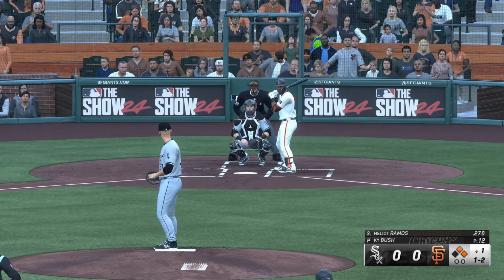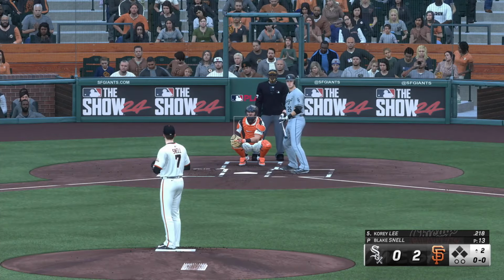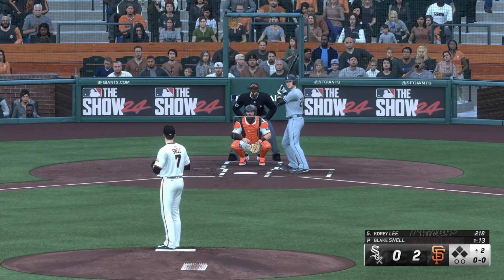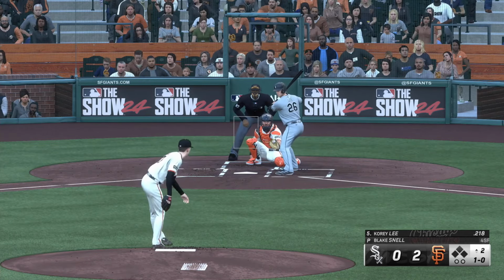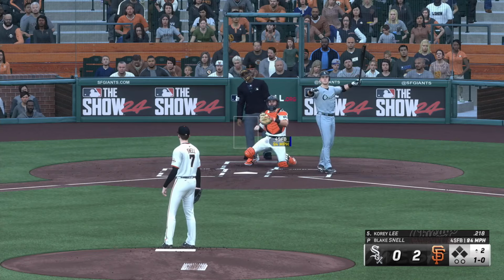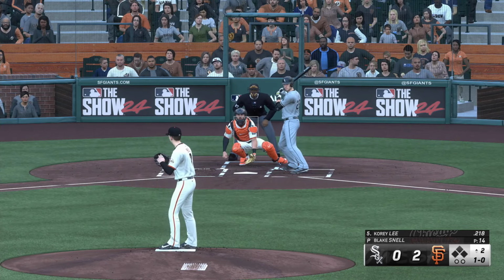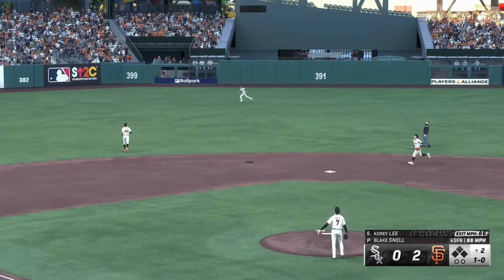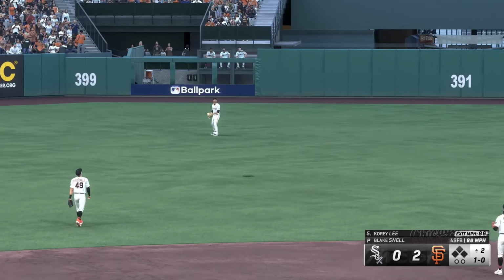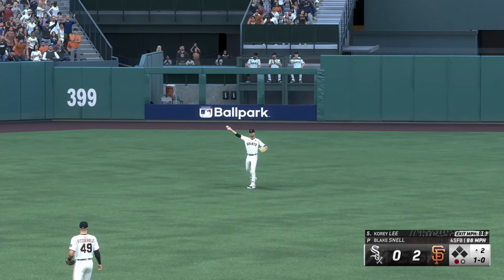Back here in San Francisco, here's Corey Lee. This is a guy who is very highly regarded defensively. Fun to watch him control stuff behind the plate. Good game caller, good at framing, but it's that big arm that really stands out. And here it comes. Swing and a ball lifted to center field. Puts it away for the out. And there's one down.